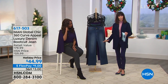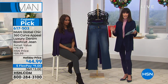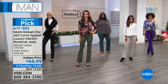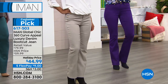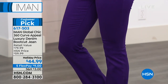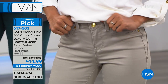First and foremost, customer pick. You know, we mentioned this at the very beginning. I think pretty much every single one of the pants that we've done with jeans, with Iman, no matter what the fabrication was, customer pick. But this is that 360 Curve Appeal boot cut luxury denim jean. And today, check it out, from $59.99, we have it at only $44.99 and 5 FlexPay payments here as well. So this is where you have that 360 technology all around the tummy, instantly slimming you. And it is, again, another jean that you're gonna wear spring, summer, winter, fall.